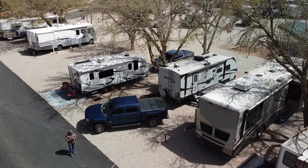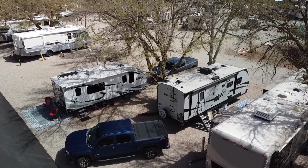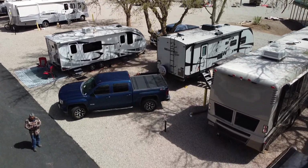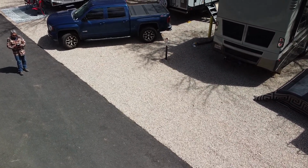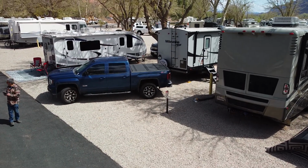I'm also still learning to fly my drone, so that was me almost running into another tree again. But you'll see right there at the corner of the motorhome next to me, you see their sewer line, and there it was close to a tripping hazard. I tripped over it a couple times.